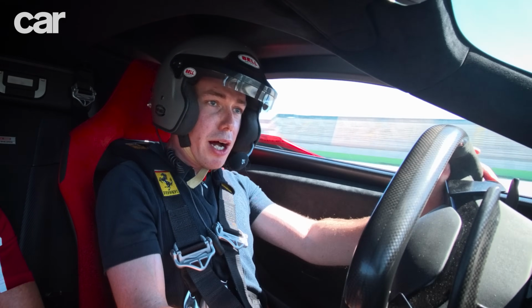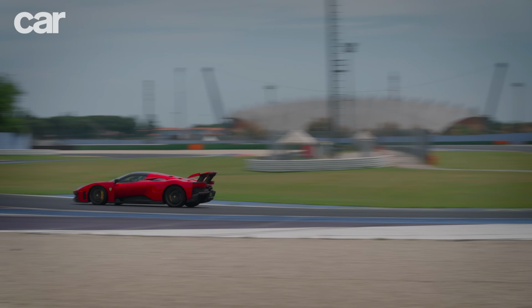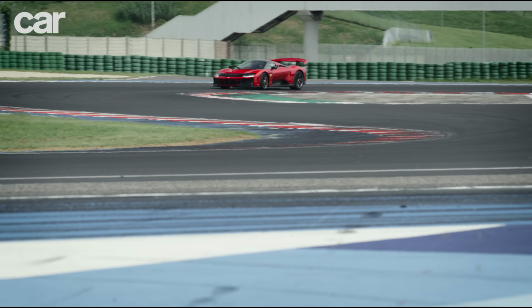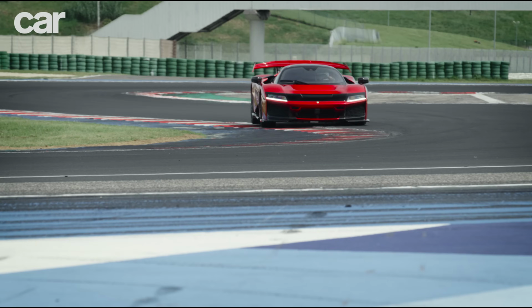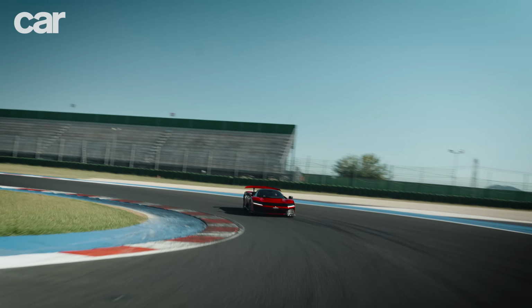That means there's no need for anti-roll bars. You've got better and more precise control of the suspension, and also less unsprung mass. This isn't a particularly light car, it's about 300 kilograms more than the Enzo, but because the suspension can effectively shift the weight around and maintain a consistent ride height, it makes the F80 feel like it has almost no inertia.